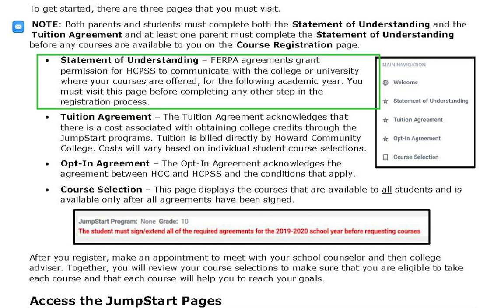The first document, the Statement of Understanding, is so that you and your parents understand that in order to be in compliance with the Federal Education Rights and Privacy Act, also known as FERPA, your academic records are confidential and officers of HCC may only discuss them with you, the student, and your guidance counselor.